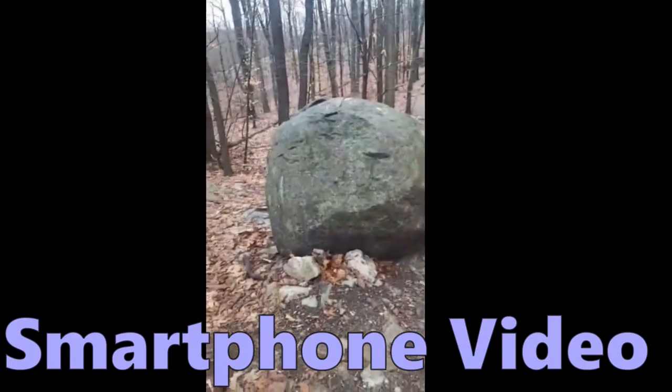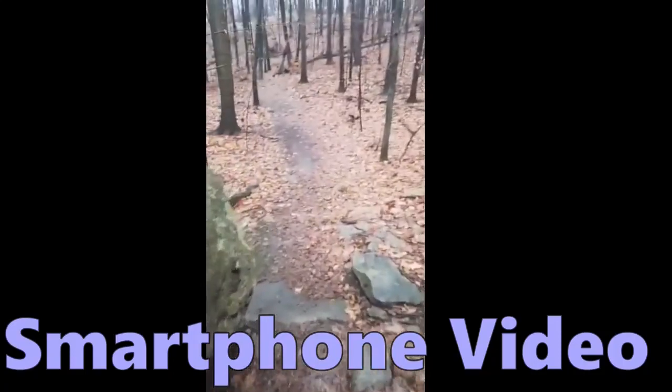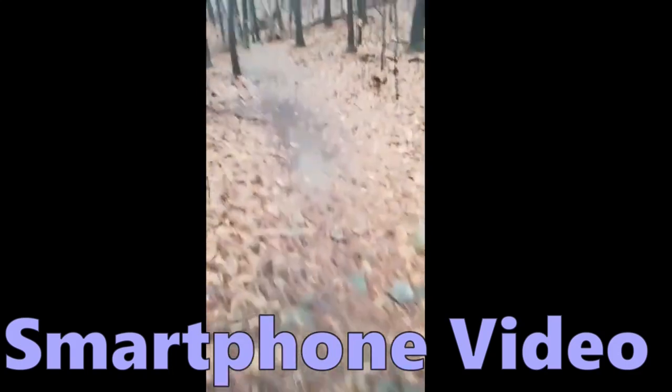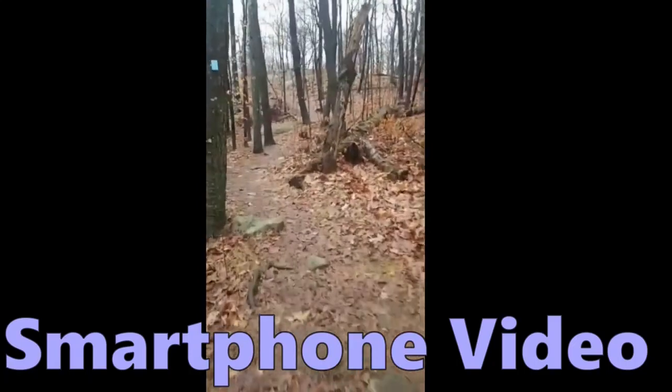When you guys get to this humongous boulder right here on the left, on the blue trail, you are 1/4 mile away from the cache. That's a great little landmark for those that are not the best at navigating trails. Temperatures aren't too bad. I think it's in the 40s.